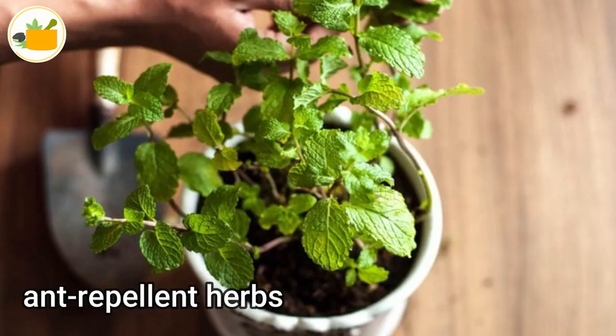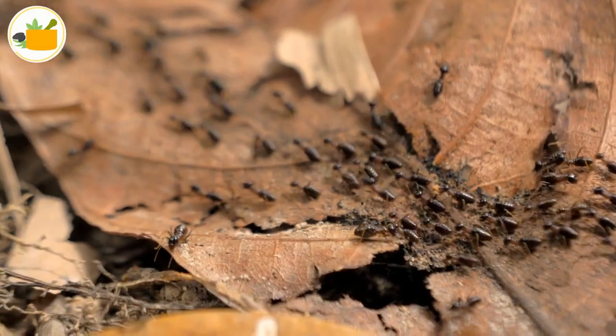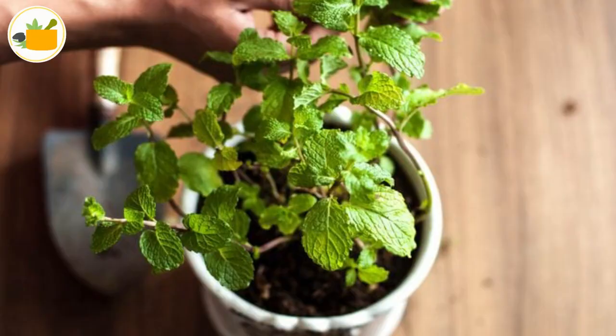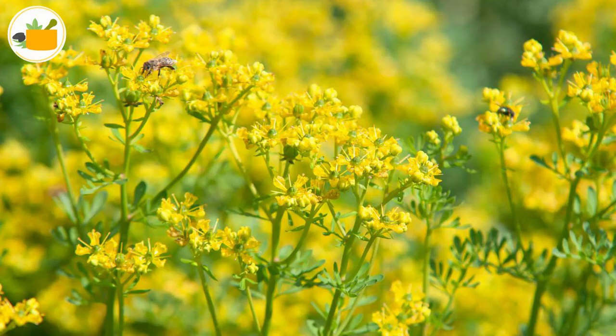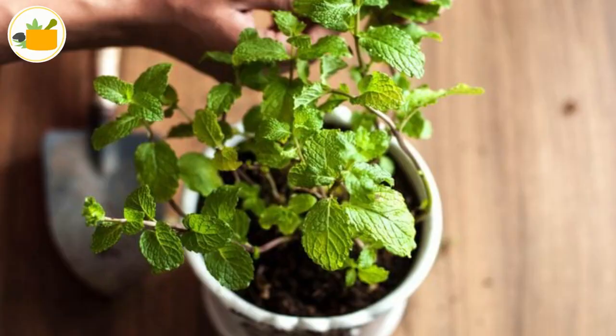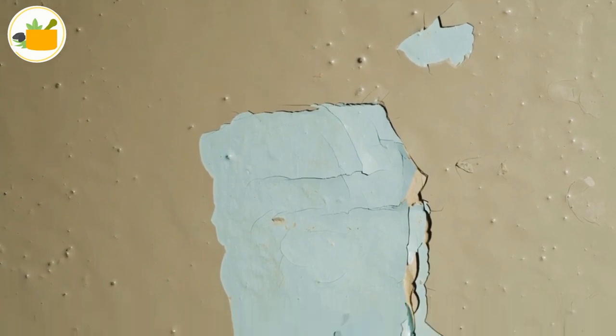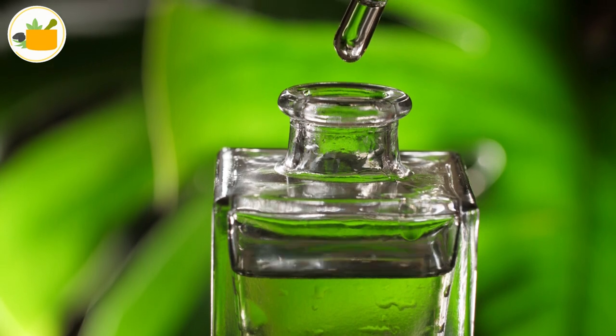Number 2. Try ant repellent herbs. Ants dislike the strong odor of certain herbs. So try placing pots of mint, pennyroyal, rue or tansy, or dried bunches of these herbs near trouble spots. You can also frequently wipe down window sills with clove oil or eucalyptus oil.